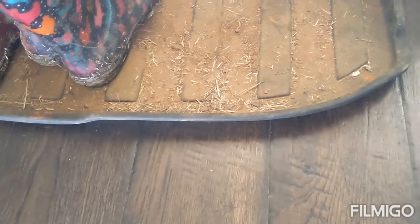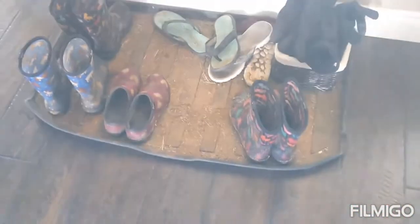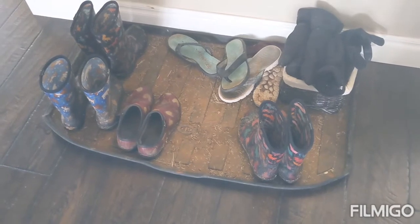This is the back part of my Kia Soul. This was supposed to be in the trunk area. We actually use this as a catch-all. If you notice all the dirt in there compared to what's on the floor.